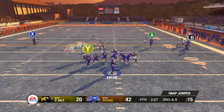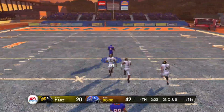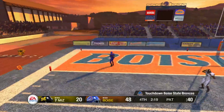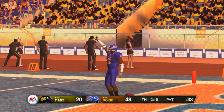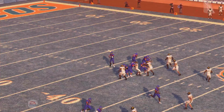Four receivers split out. They hook up over the middle. Touchdown! And the defense has got to find a way to contain this guy. Well, that catch is only his third score of the game. I guess this defense doesn't start to worry until he gets five or six touchdowns.